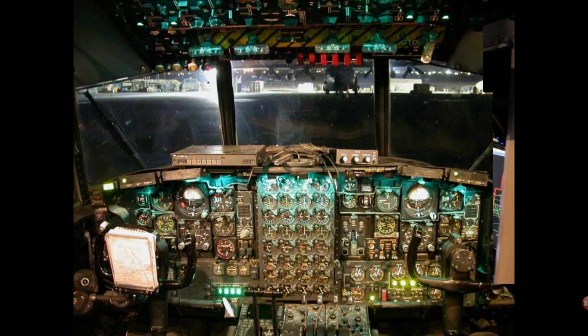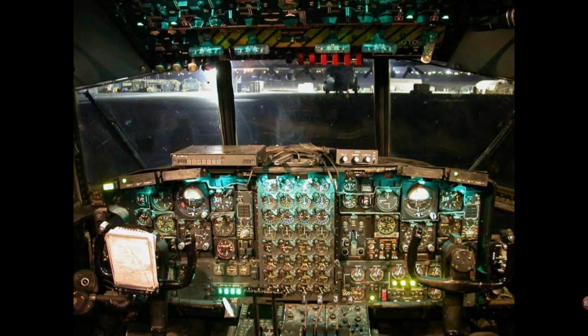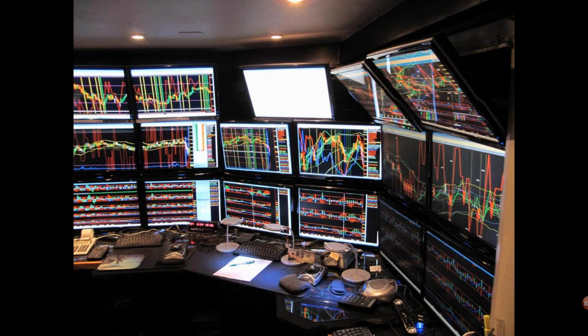Look at all those dashboards and all those screens. They look pretty similar, don't they? And when a pilot is getting trained to fly a plane, they must get familiar with the aircraft. In the same way, you must get familiar with the market. Admiral Demo offers you MetaTrader, the most popular trading software in the world.